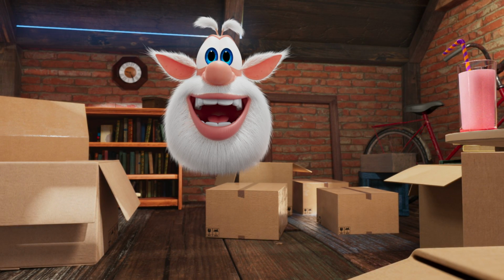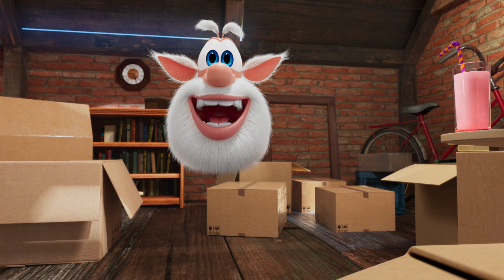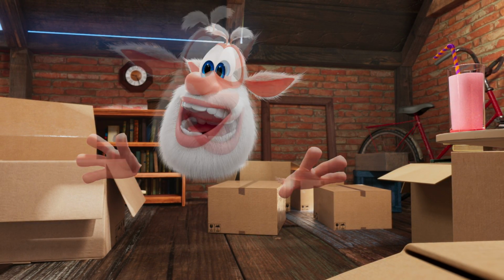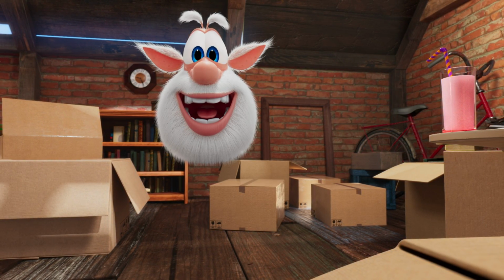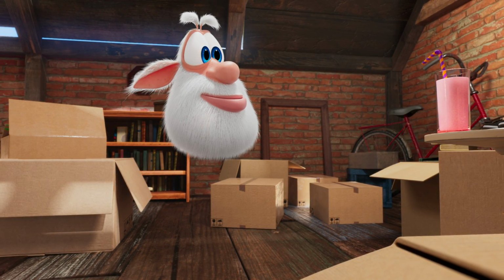Cool! He pulls his hands out from under his cloak and they immediately appear in the mirror. He hides them again. They are gone. Booba laughs. It's fun making yourself invisible. He looks at Lula, who is still playing at being a magician.